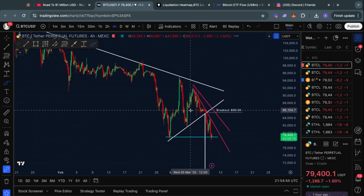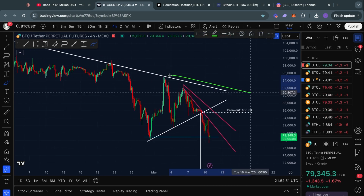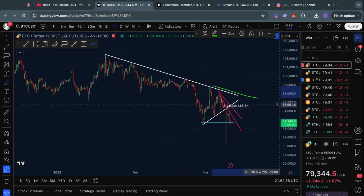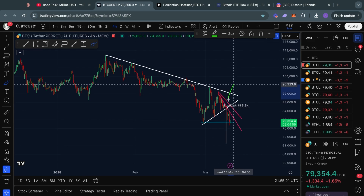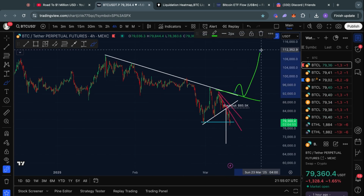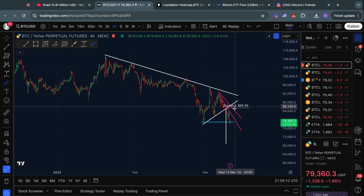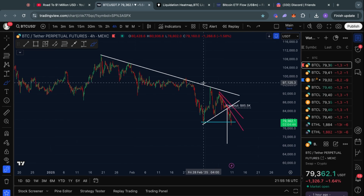Now look, guys, I'm not saying that it's impossible to have an alt season. However, at the very least, I would need to see Bitcoin break back above this massive descending trend line, because this is just a massive level of resistance that we need to break above. Now, yes, once we break above, then we can start talking about much higher price action for Bitcoin potentially being reached. However, until then, to me, this simply looks like a downtrend that we are currently in.